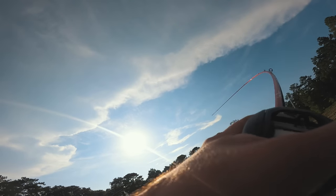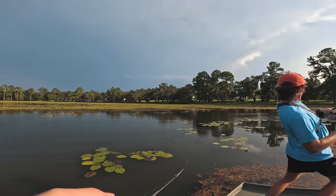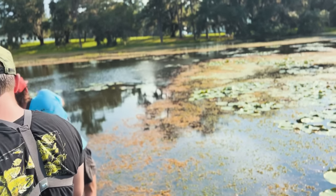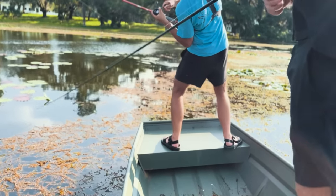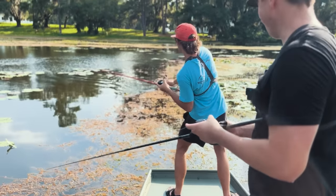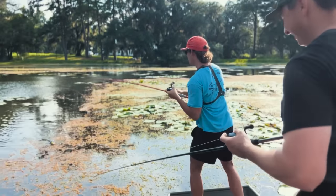Oh my God! Oh my God, Trey! What is that? That's huge! Oh, it's a snake! Well, don't bring him to us. Don't bring him to the freaking boat. Oh, it's an alligator. It's a gator. Oh, dude.